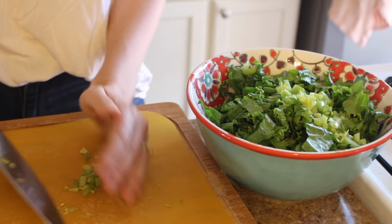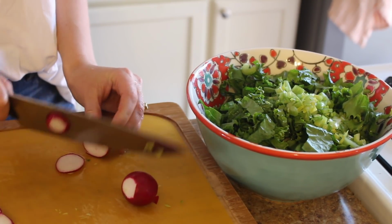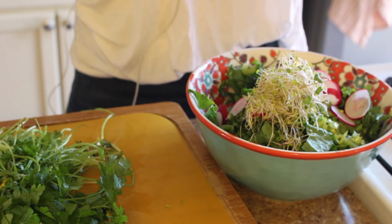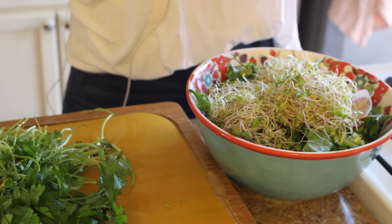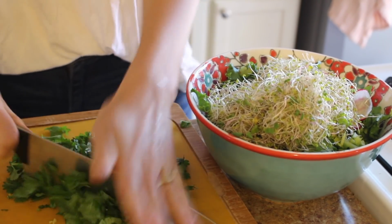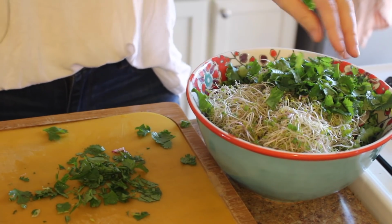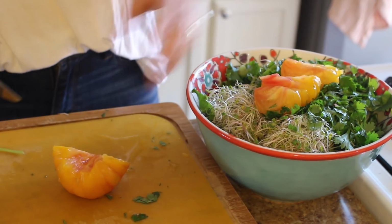I just look at this as a time to add more and more veggies, like radishes, veggies that I normally don't eat at dinner time. I try to incorporate them during lunch. And sprouts, I hear sprouts are super healthy for you, so why not toss them in there? And then cilantro as well, and cilantro is another one of the heavy metal detox foods, and this is how I incorporate it into my salad. I have a salad about 4 or 5 times a week.